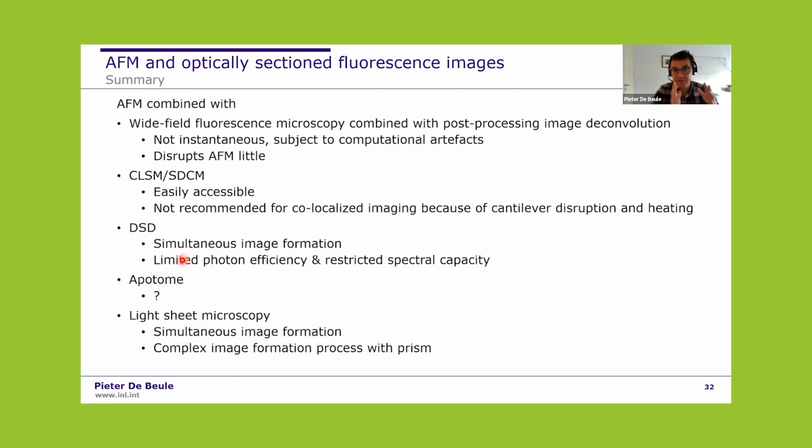But for simultaneous image formation, the differential spinning disk, which just cannot be confused maybe with the Nipkow disk configuration, because sometimes the image formation in the Nipkow disk for multiplexed confocal imaging is very different from what is known to be the differential spinning disk. So then the apotome system, that combination hasn't been explored yet, and of course light sheet microscopy might also offer some interesting possibilities for some of you.